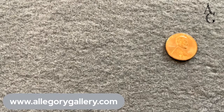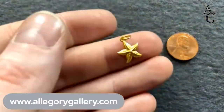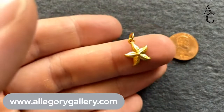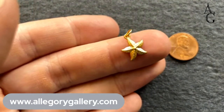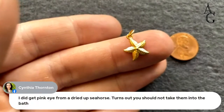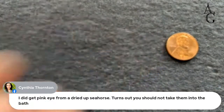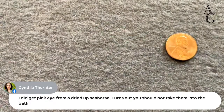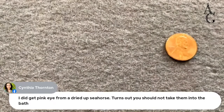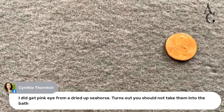Well, this one time, no, picture it, New York City, early 2000s. Cindy said, I did get pink eye from a dried up seahorse. Turns out you should not take them into the bath. See, that's where the story came from. Otherwise, you can get conjunctivitis. Oh my, you two had quite the childhood.